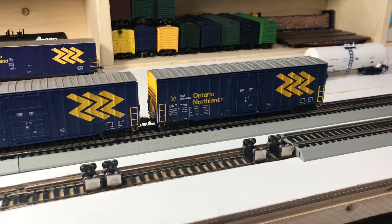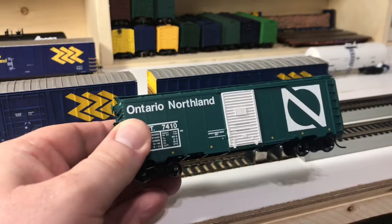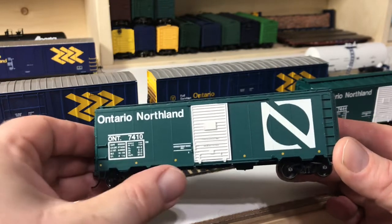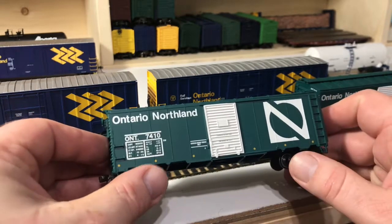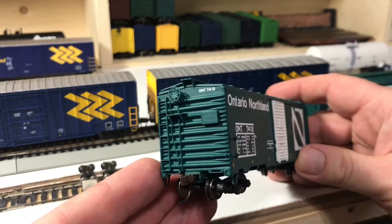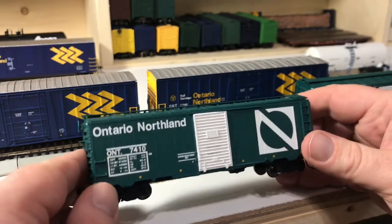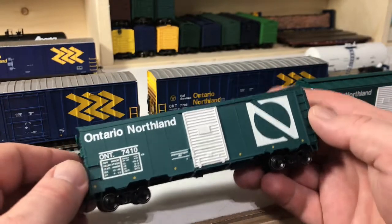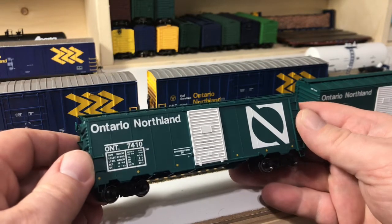So Atlas, under their Trainman line, has provided 2 different 40-foot boxcar kits. So this is a 40-foot express boxcar. Ontario Northland differentiated their express boxcars by painting the doors white and renumbering them into the 7400 series. So these cars are correct in that regard. What is not correct with these cars is that they've got dreadnought ends as opposed to the NSC Type 2 end that the Trueline cars were manufactured with. So, nice job by Atlas here in providing something that we had not seen yet, the Express series and white doors.